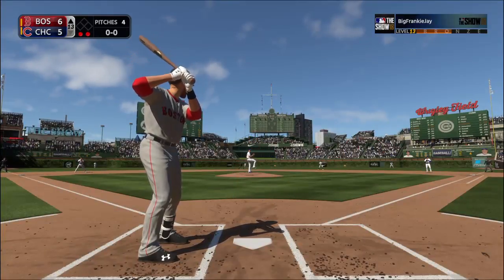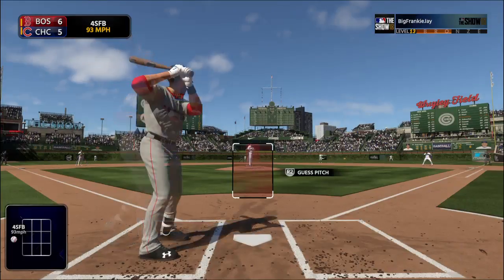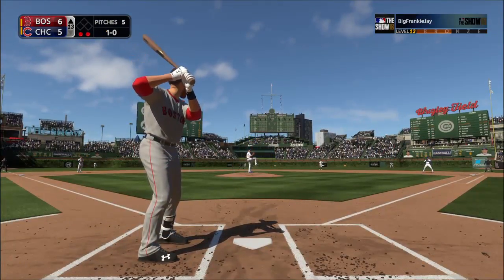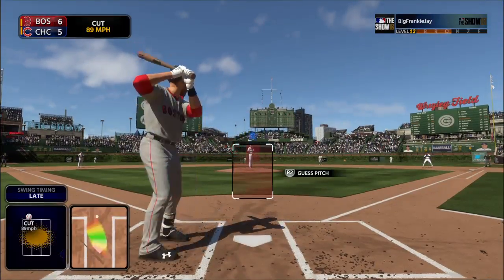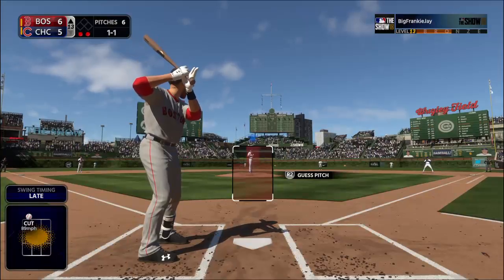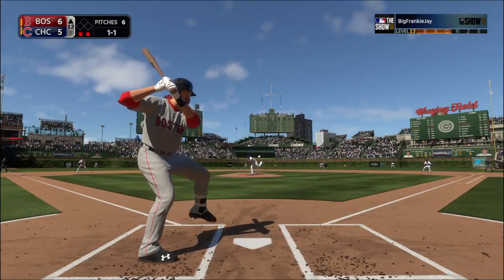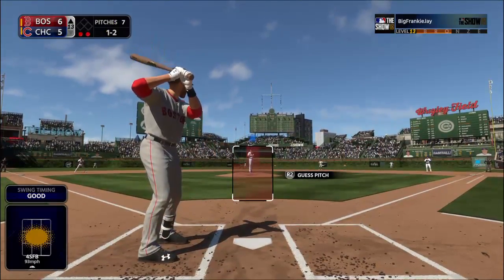Ready with the first pitch. Here it comes. And that's inside for a ball. 1-0. Oh, pretty healthy hack that time. It's 1-1. No contact there, and it's 1-2. 2 out, nobody on.